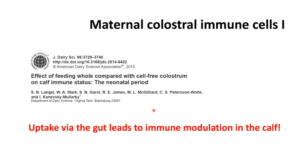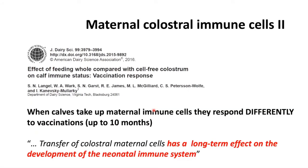And different cellular compositions means that the uptake of maternal cells has led to a sort of immunomodulation in the calf. This was a rather impressive publication showing that these cells were able to modulate the immune system. And maybe a more practical thing, this is the second paper of the Kanevsky-Mularkey group, they showed that if calves take up maternal immune cells, then they respond differently to vaccinations.